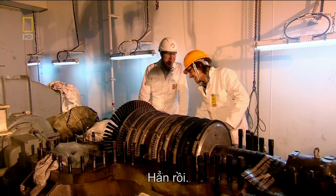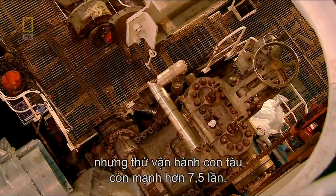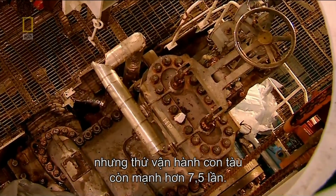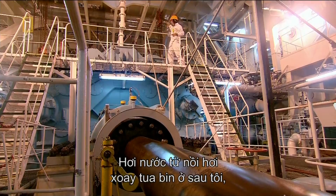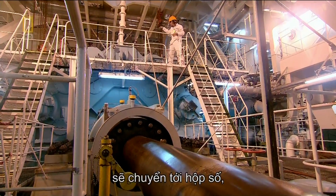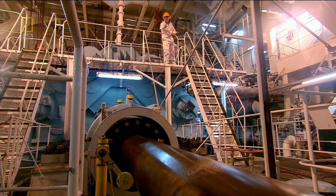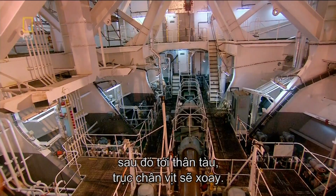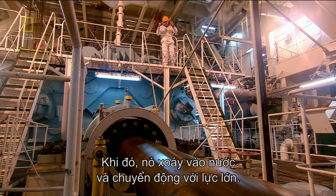Not really. This turbine is powerful, but the one that drives the ship delivers 7.5 times more power. The steam made in the boilers drives the turbine over there behind me. That comes through to the gearbox, and from the gearbox is transferred to the propeller shaft there. And then out there at the stern of the ship, the propeller shaft turns the propeller itself. At that point, it bites into the water and shoves forward with incredible force.